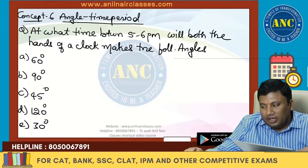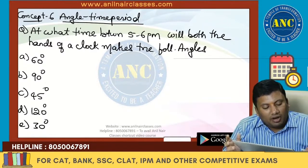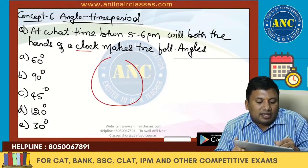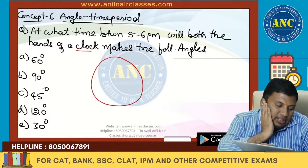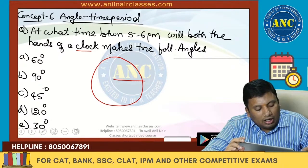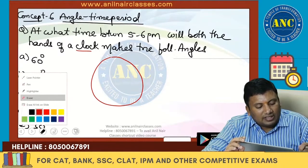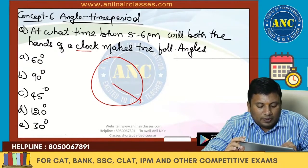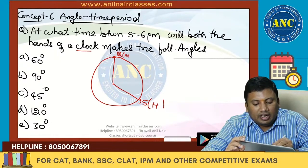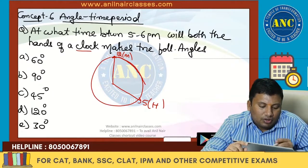At what time between 5 to 6 p.m. will both the hands of a clock make the following angles? The first thing, listen carefully: a clock is in the form of a circle. This is 5 to 6 p.m. This is 5. This is the hours hand. This is the minutes hand. The minutes hand can come slowly, slowly.